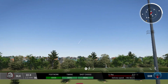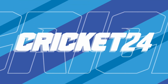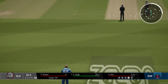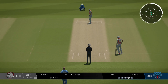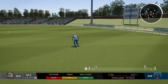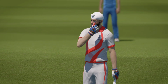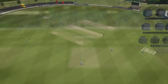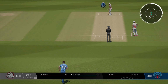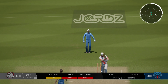That's gone for 6. That is a huge one. Singh wants plenty from these bowlers. That's what you pay the entrance money for. It's flown into the crowd. A brilliant shot off the front foot. No need to move. Now the batter's made a bit of a meal of that delivery.